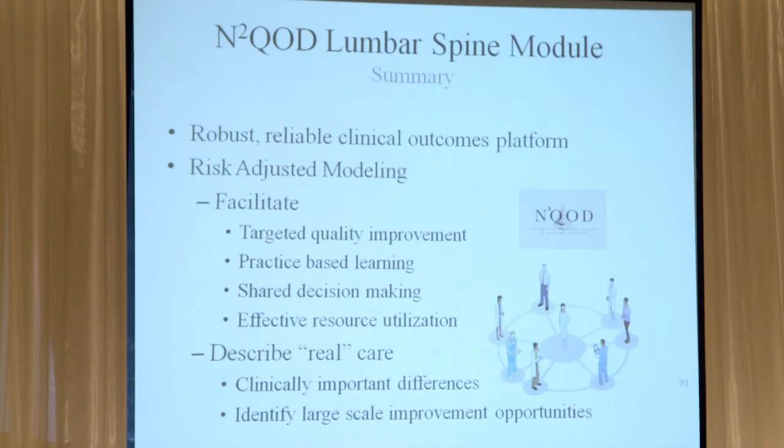And then we are also using this to describe real care. What are clinically important differences? And we also want to identify large-scale improvement opportunities, such as the readmission rates that I just showed you. So I think this is going to be helpful in a variety of different contexts. I look at this in this longitudinal way.